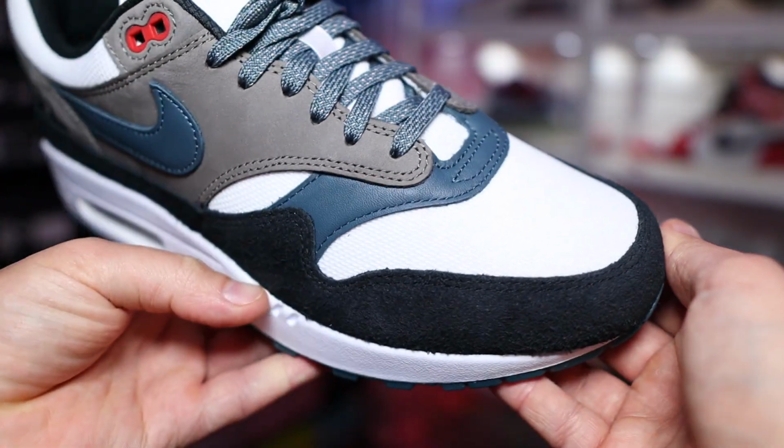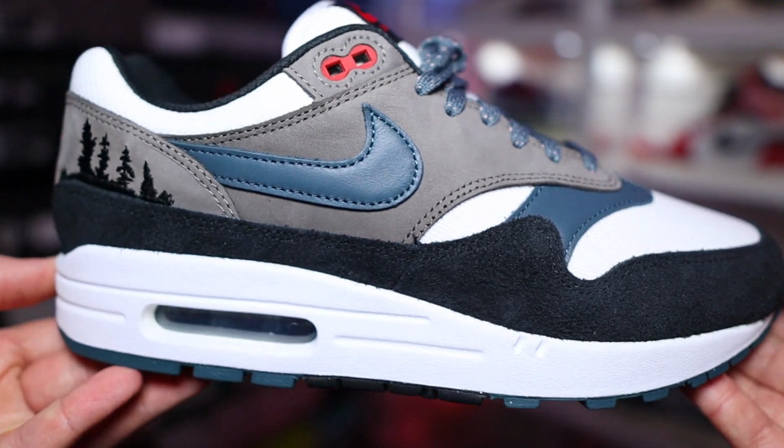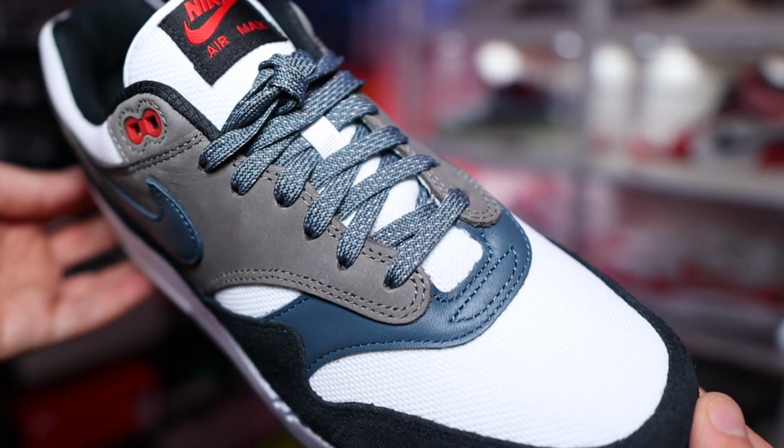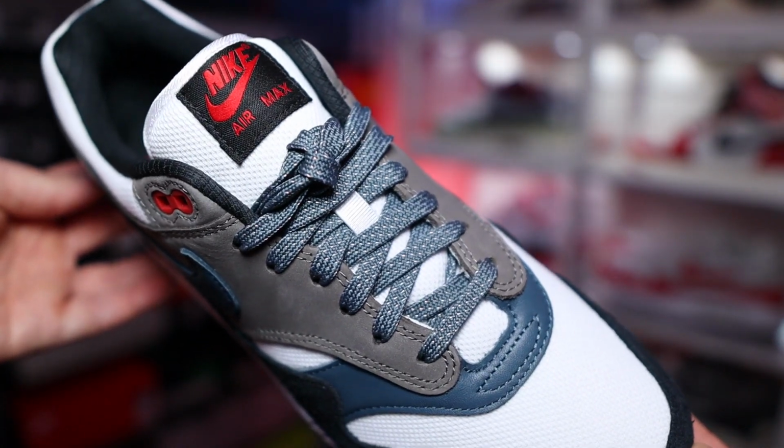Now the mid panels are so buttery. This nubuck honestly is so amazing. And we do have that shade of teal to the Nike swooshes just on top of them. Now we do have hits of that teal again just on top of where that toe box sits, and that same mesh tongue on the underlays.